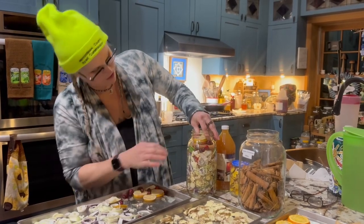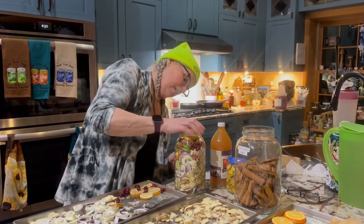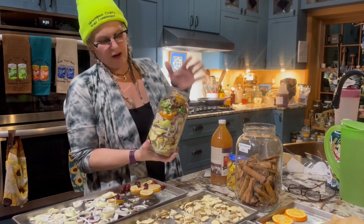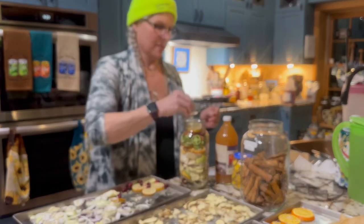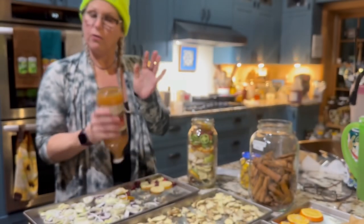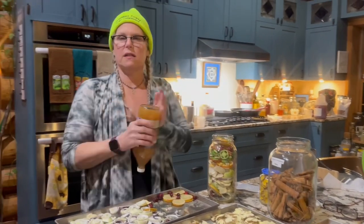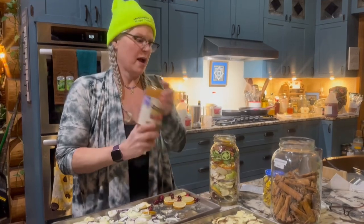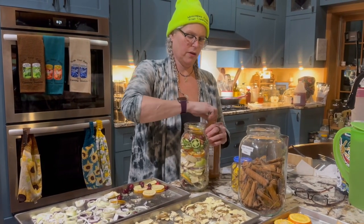All right, so let's say this is where you want to be, right here. And now you could just go ahead and leave this on the shelf. Or what we're going to do is add some apple cider vinegar tonight, and then we're going to let this soak for 3 to 4 weeks. If you want to let it soak 6 weeks, let it soak 6 weeks. There's no rhyme or reason to it. Whatever you feel comfortable with.